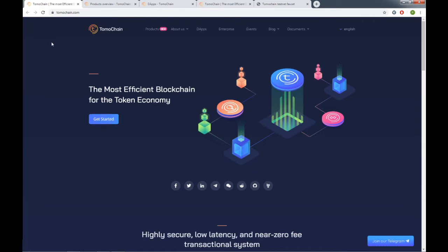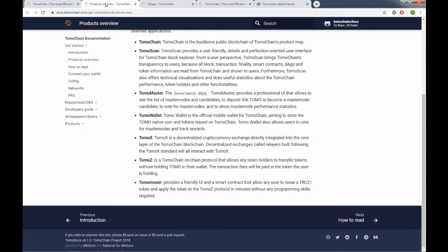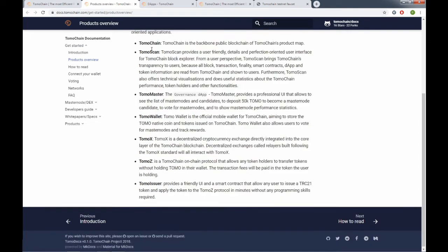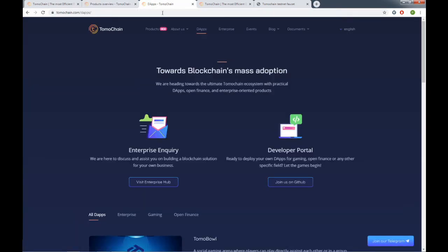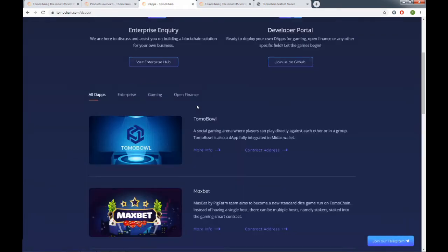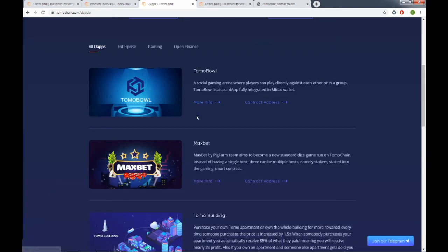It's quite a nice website, and we get a good overview of the products and the product's technical documentation. You can see all the different products that they've got on the platform. Also, we can see all the different dApps that are live and running. So that might be good to dip into a few of those at a later review. You can get a link straight there to them.